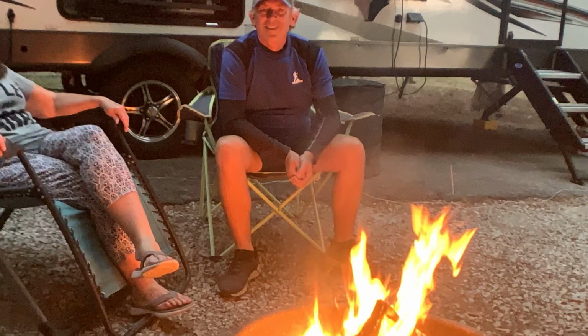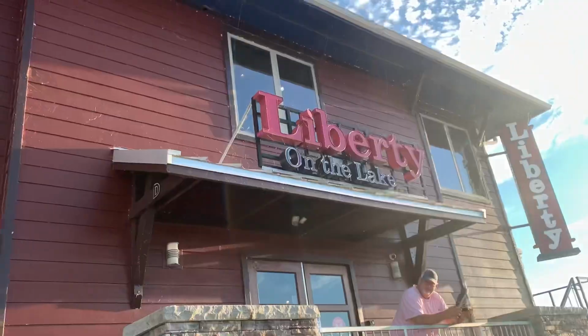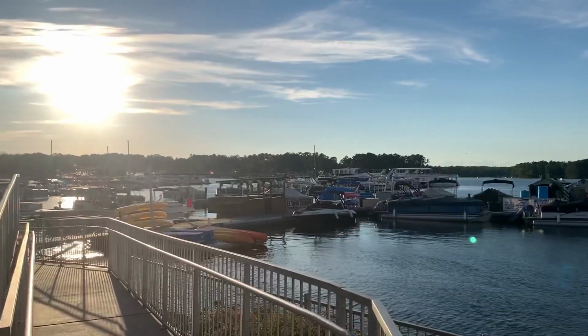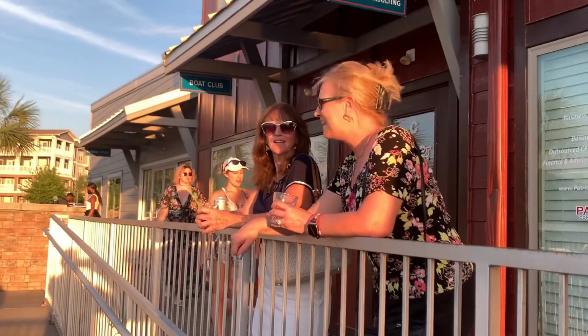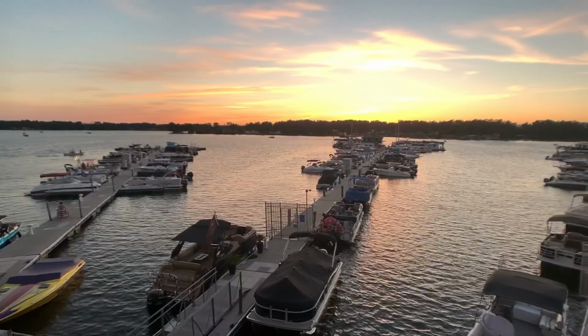The first night we were here, we pretty much set up camp and just relaxed after the drive. The next night, we were able to get out and see our family, and we went to the Lake Murray Marina, and the name of the restaurant there is called the Liberty Tap Inn, I think, or the Liberty Tap Restaurant. And we really enjoyed it, and we would definitely go back there again. The marina there is absolutely beautiful.